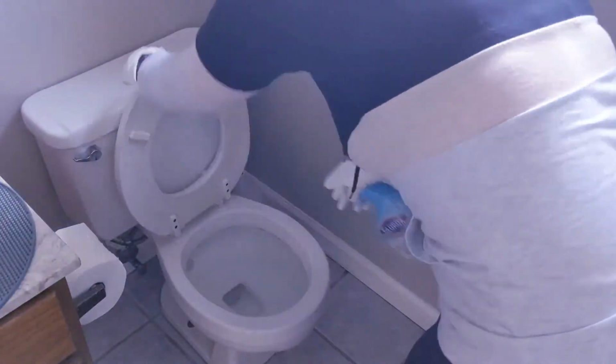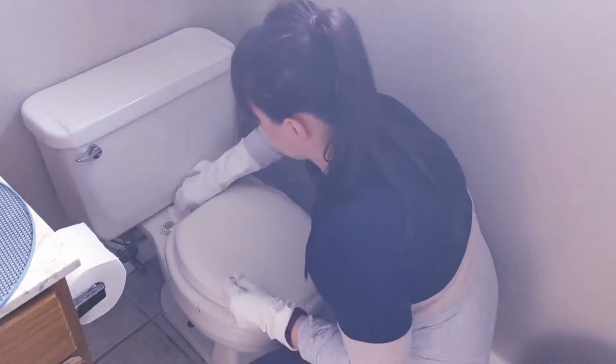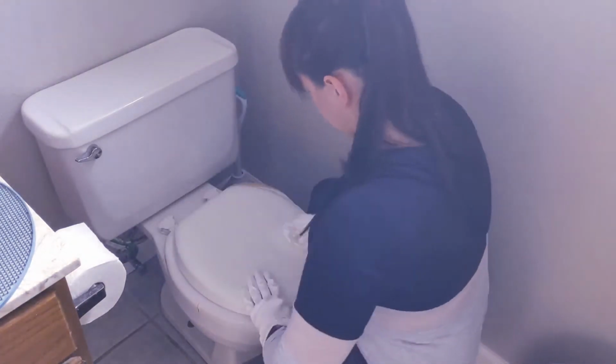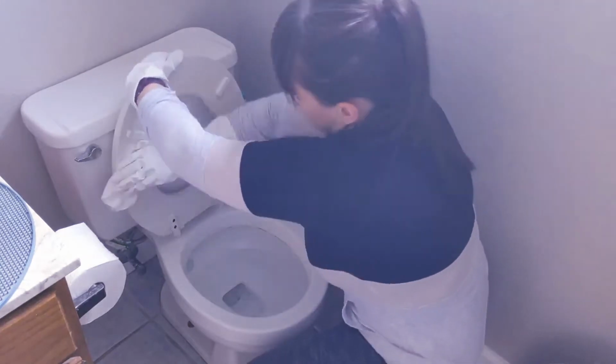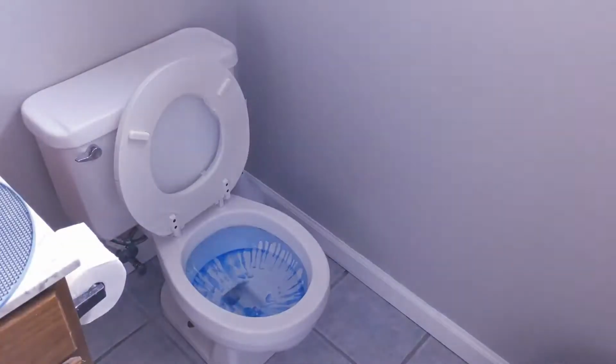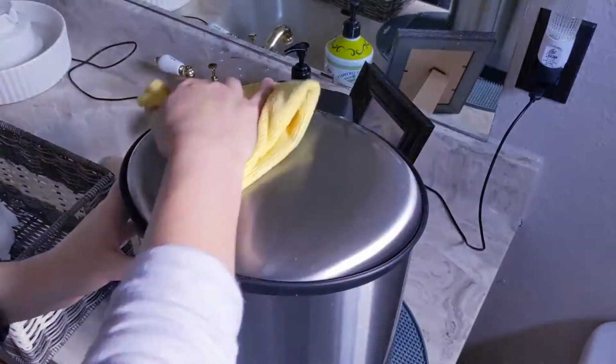Now that distraction is taken care of, I continue cleaning our half bath. I clean the toilet using the Clorox multi-purpose cleaner, and I'm not using the bathroom bleach because I have that upstairs and I was too lazy to go all the way upstairs. And then I clean the toilet using the Lysol toilet bowl cleaner.